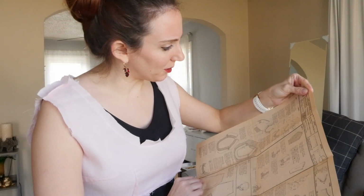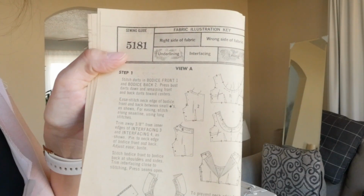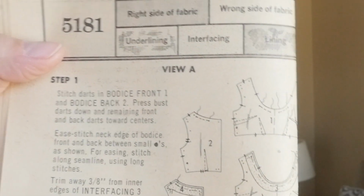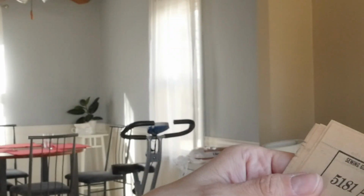There's no gather, there's no dart, but I totally screwed up. This is where I should have paid more attention. Can you see this? There's an ease right here. And I totally missed that. And that's why it doesn't fit.